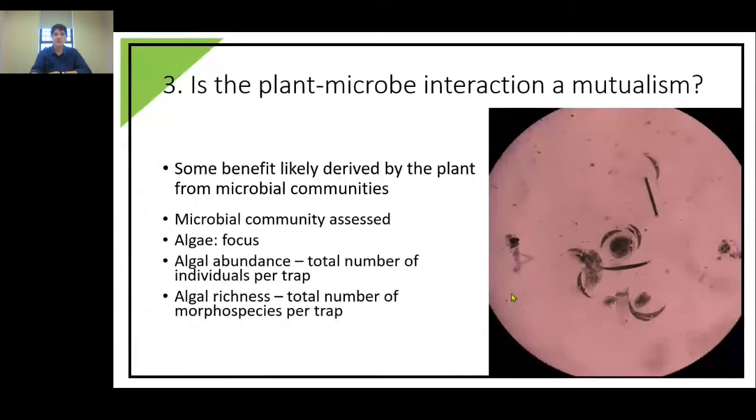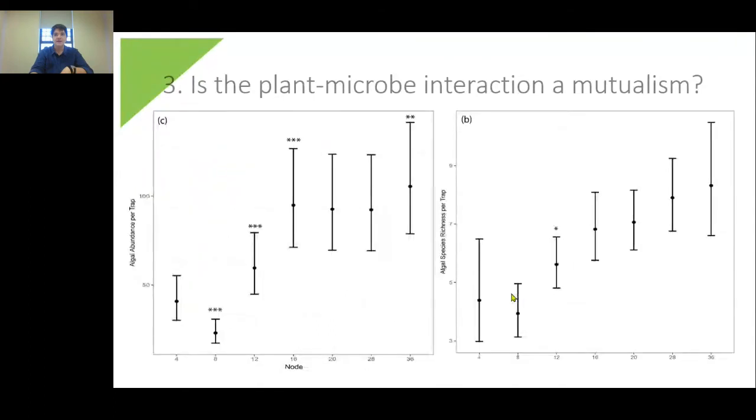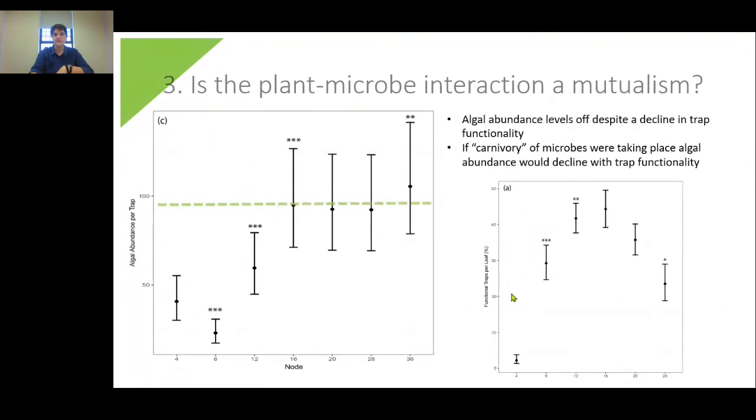Even though microbial communities are ubiquitous throughout traps by node 8, algal abundance and species richness is still low at this point. After node 8, algal abundance and richness undergoes a substantial increase as the microbial community begins to establish itself within traps. This increase is likely a result of both the high rate of aspiration of new individuals into traps, as well as the reproduction of individuals already in traps. After node 16, algal abundance levels off.